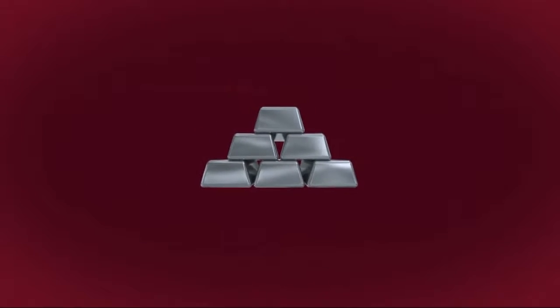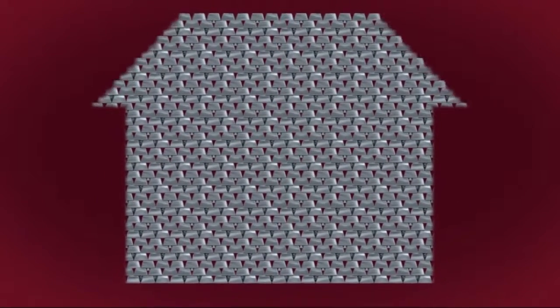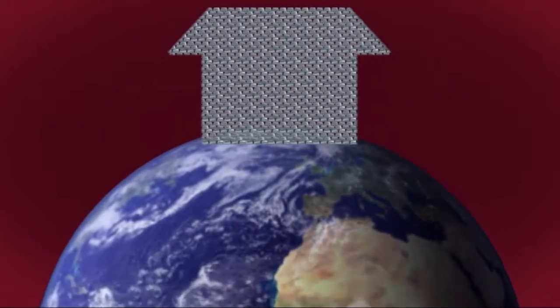All in all, the total silver supply in 2011 was just under 1 billion troy ounces, about the size of a small building. But that small building was enough to supply the world's industrial needs.